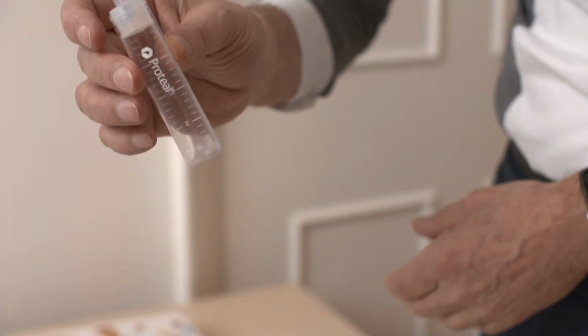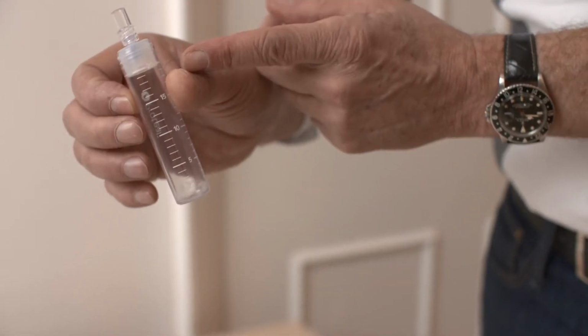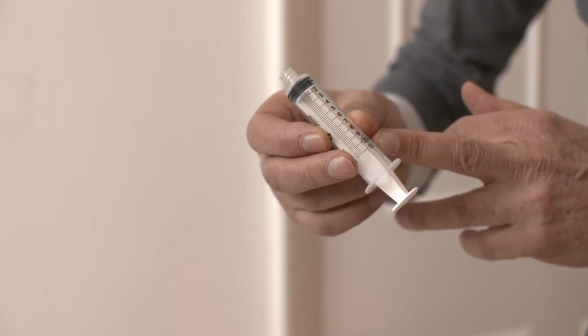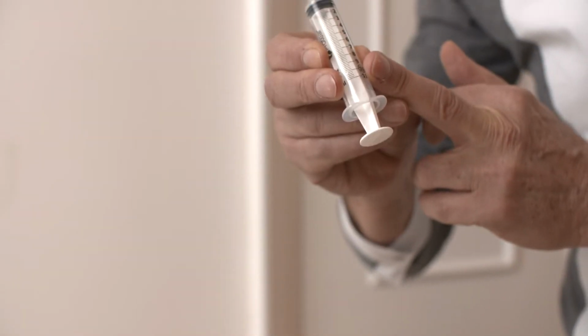So we have the specific tube to harvest the plasma in general. It's a 20 ml tube and there is no chemical separation. We have a 10 ml syringe to harvest the plasma. That's the one that will contain the calcium.